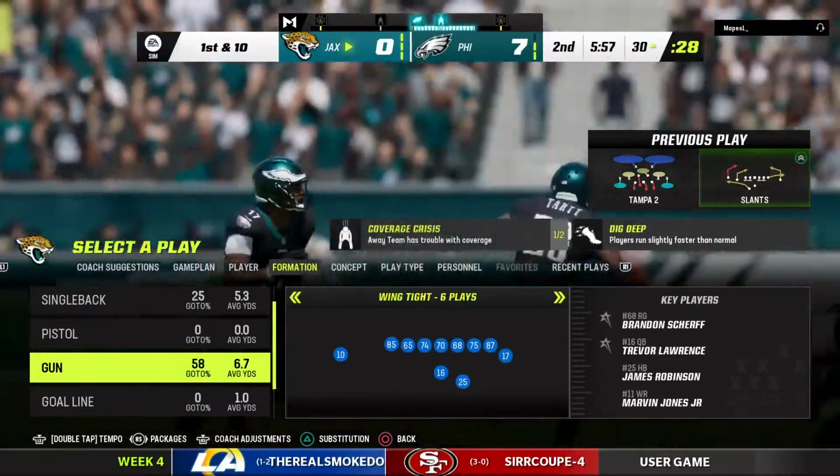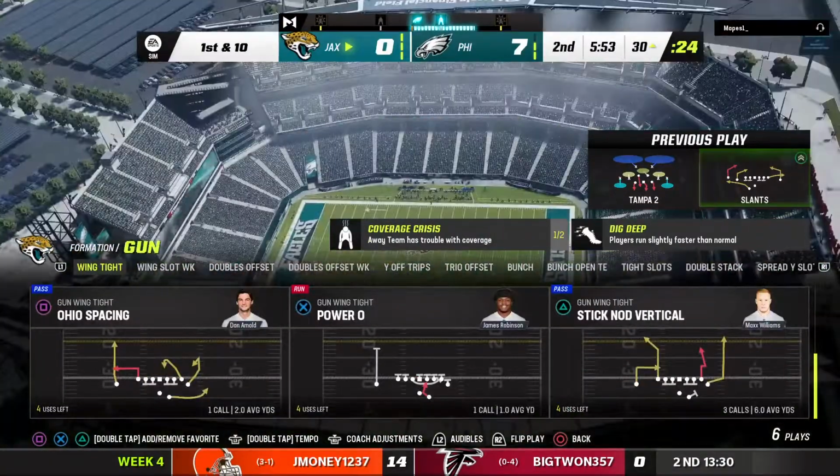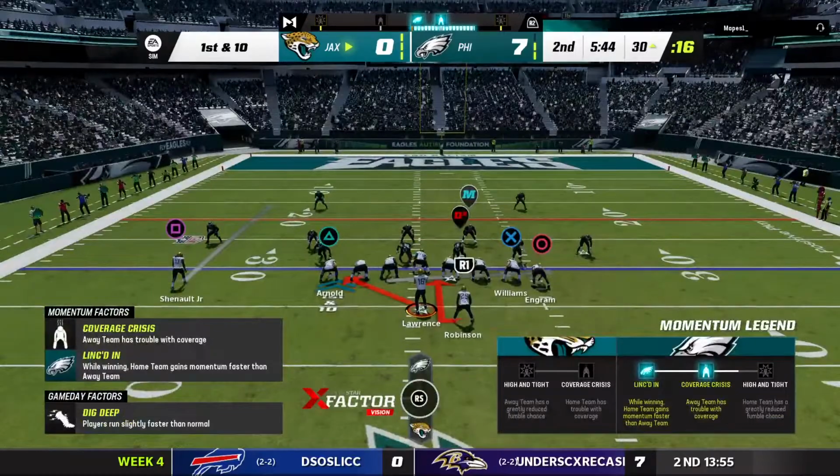A lot of times the key is just get him the ball and let him do his thing, and they got it out to him on the left side, and he did exactly that. Excellent run after the catch. This offense finding its legs now. Here's another 1st and 10.